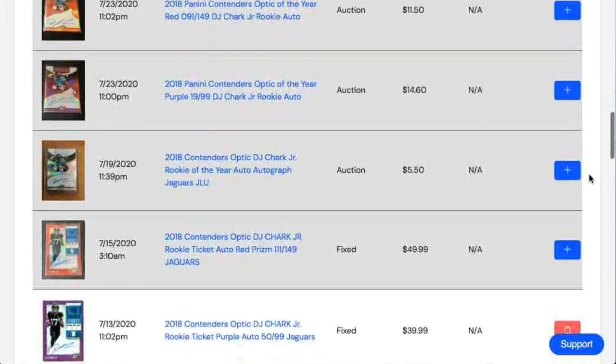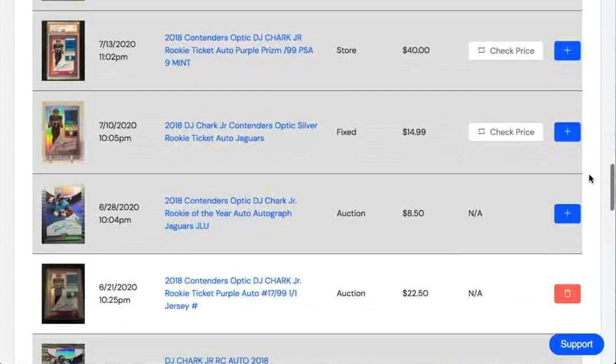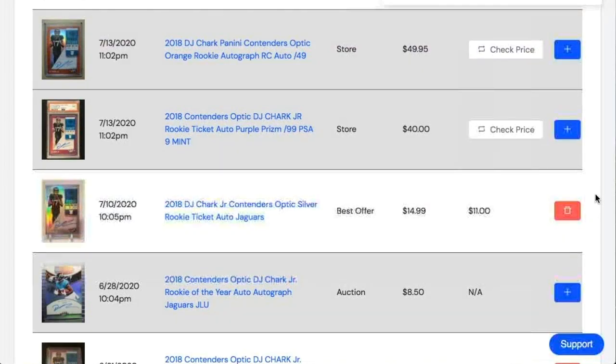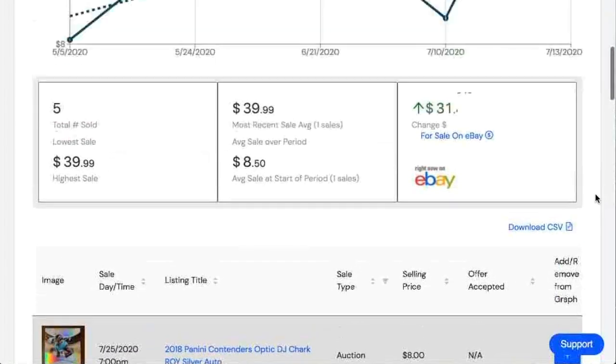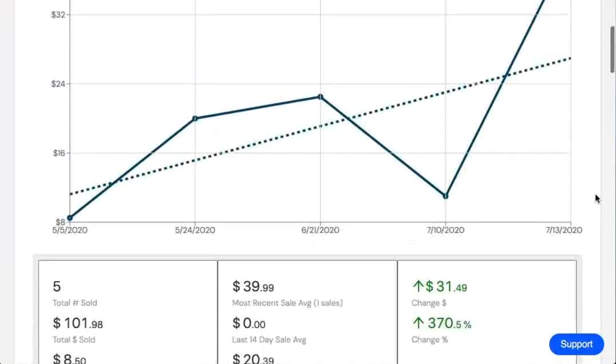There's other color variations of this card. You can see that they have an orange version of it. They have the purple version. They have a silver version of the card. So there's all sorts of options that you can get. The silver one, I think, is probably the cheapest one because that's probably got the biggest population, but I don't think it hurts to buy any of these Optic auto cards. And they're on-card autographs too, which adds to the value of these Contenders Optic auto cards.